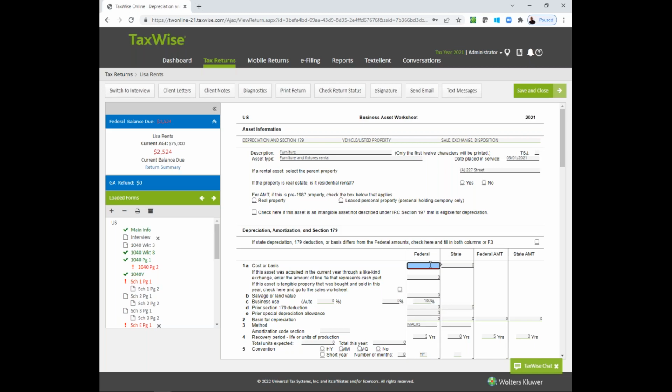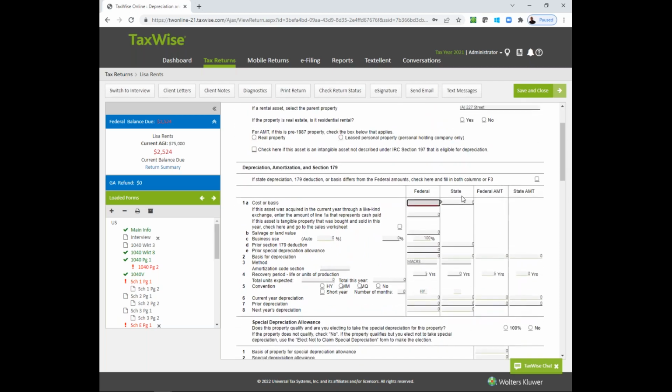Let's see, some of these things qualify for Section 179 and bonus depreciation. Don't just take the client's entire rental property and start depreciating it over 27.5 years. Let's maximize the actual deduction. So what's the cost basis? Let's just say they spent $5,000 on furniture and stuff like that.